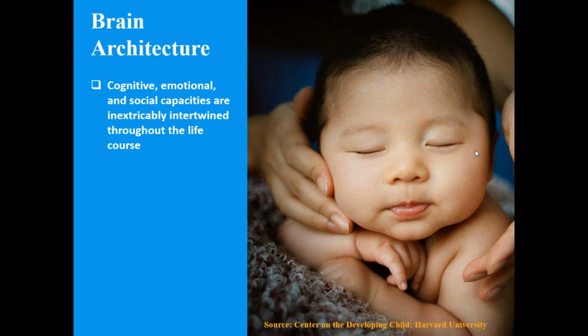Some more things to consider about brain architecture: cognitive, emotional, and social capacities are inextricably intertwined throughout the life course. So all of these work together: cognitive development, emotional development, and social capacities. Those are all working together at the same time.